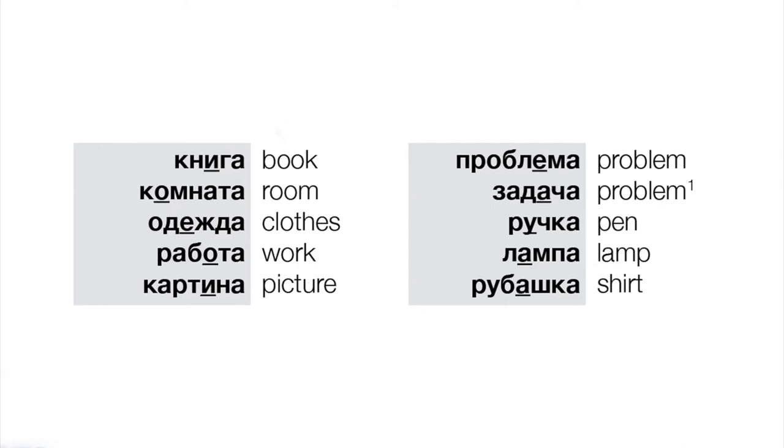Книга. Комната. Одежда. Работа. Картина. Проблема. Задача.